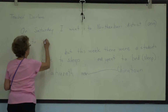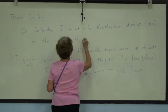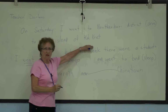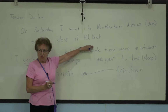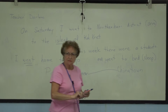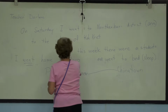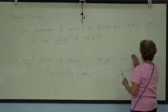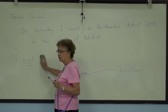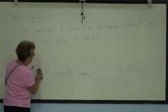To the island of, did I spell that right? To the island of Kokret? Kokret. Yes. Right. It is an island. To the island of Kokret. Right. There were many shops there, and lots of people. Lots of Thai people. Not tourists, no. I call them lots of local people came out shopping.